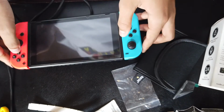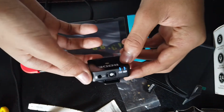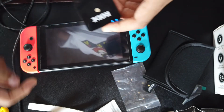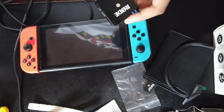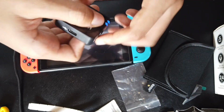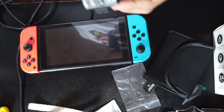So here I have a device, and pretty much what you're supposed to be able to do is plug the transmitter into a device, and then put the receiver and plug it into your headphones. So then you'll basically have wireless headphones, which is pretty cool. So let's try this out.